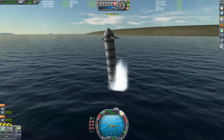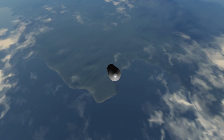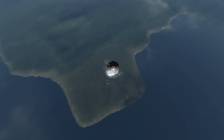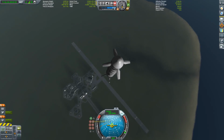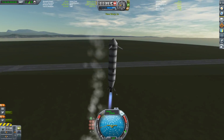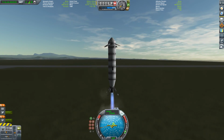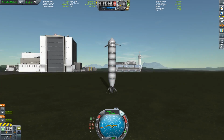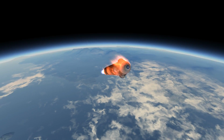Unfortunately, I miscalculated my burns and I came in a bit too hot. But after a few tries, it went, well, I might say quite well. I almost hit one of the buildings, so yeah, this thing can be recovered quite easily by the Kerbal Space Program.